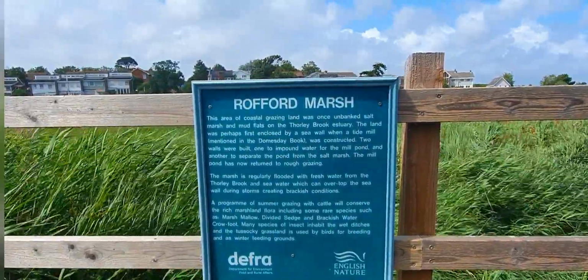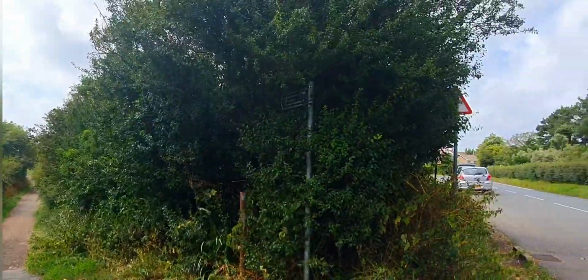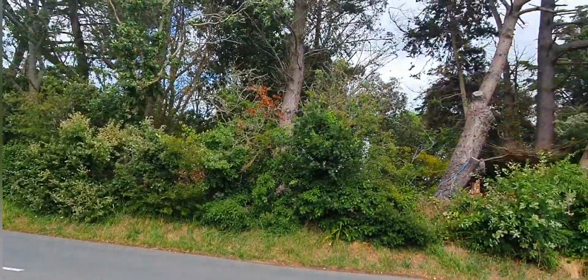Heading over Rothwood Marsh, we reach Thorley Road, where the footpath abruptly ends. Now here we come to the first issue of this railway line, which is that some of it has been reclaimed and is unwalkable. So we're having to take a quick detour along the main road and then join the trackbed further up.